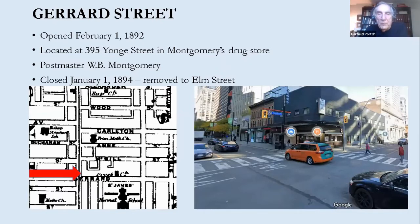The Gerard Street Post Office is just down the street from what used to be the Carlton Street. Carlton's office was up in this neck of the woods, so it's just moved down the street about 3 blocks. And again, it's in a drugstore, and it was in that drugstore right in here, and that's still a post office today.